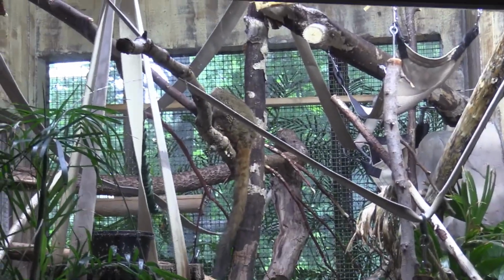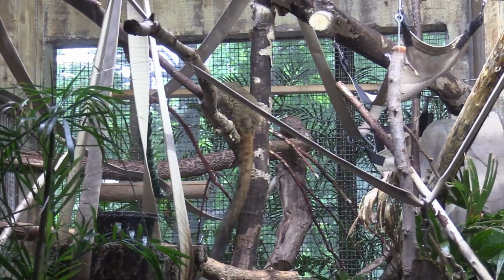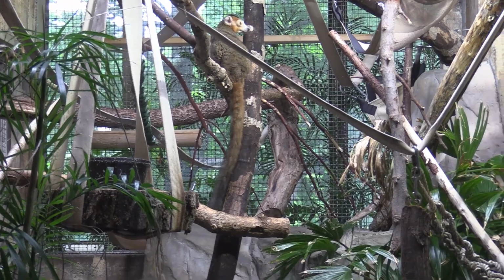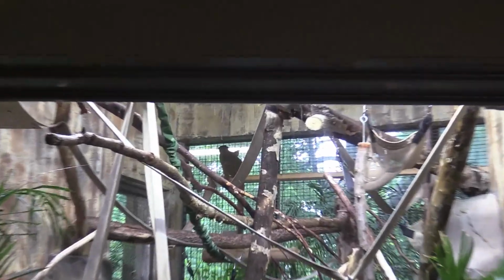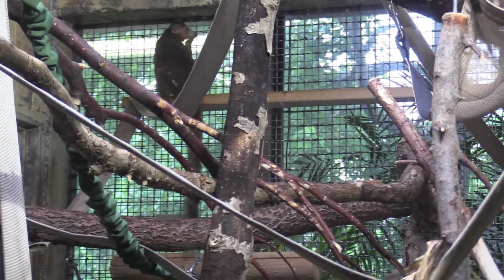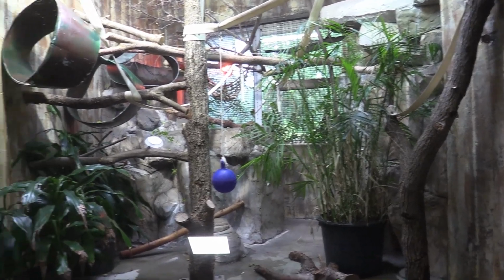Oh, so there's a second mongoose in here. Don't know if that's the same one or if it's a second one, but it's a secondary habitat for it. We got crowned lemur. Okay, so I see the crowned lemur. It's in the back. Second habitat for the crowned lemur.